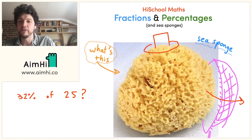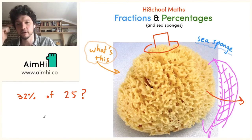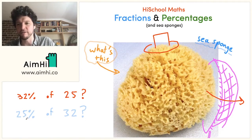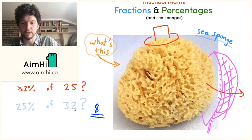The reason I wanted to start with this is because this is quite a good example of how percentages are often taught quite badly, because this question is way easier than it looks. I don't know how many of you know this, but 32% of 25 is the same as 25% of 32. Now, 25% of 32 is something that people are more likely to know, that 25% is just a quarter. So a quarter of 32 is, as you've all said, 8. I'll explain why this simpler example works, but I'll do that in a mo.